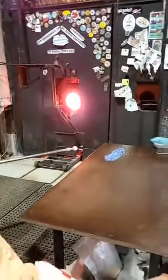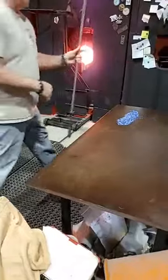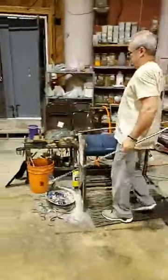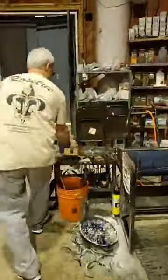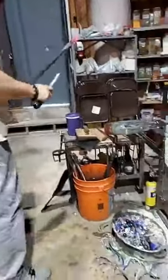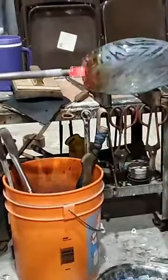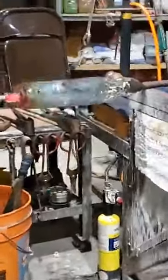So a little bit of glass on the end. When glass is hot, it'll stick to other things that are hot. So temperatures have to be correct to make a successful transfer. And that's probably the hardest thing. It was the hardest thing for me, actually. The hardest thing to figure out was temperature to do the transfer.